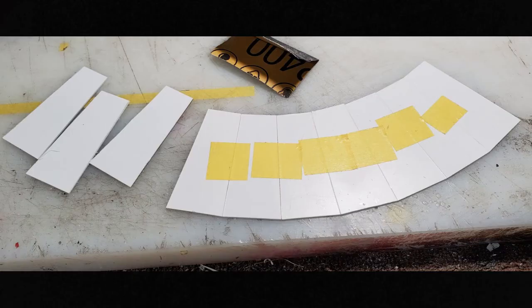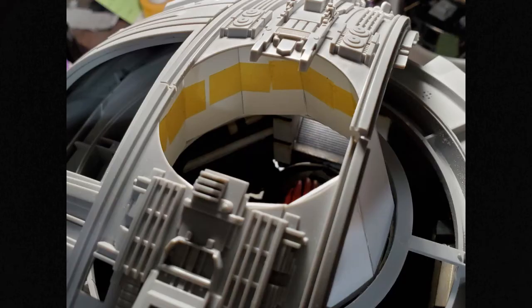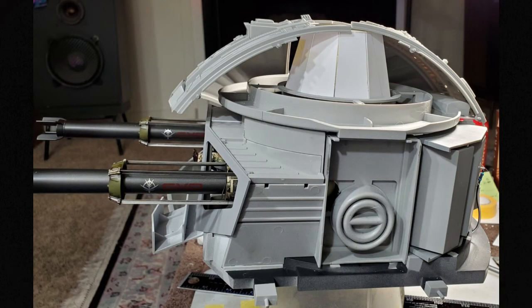So I had this problem with how am I going to marry those two? I thought, well, a hatch at the top would have a tunnel that goes to it. So I made a tunnel out of styrene. I mapped those pieces out on the computer in SolidWorks, figured out the dimension of one side, and just cut out a bunch of them, 10 of them. It's a 10-sided shape, a decagon.